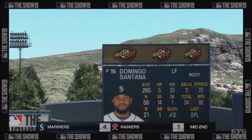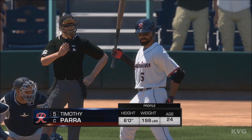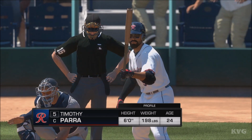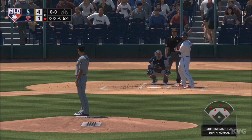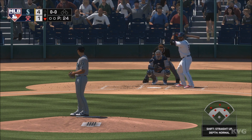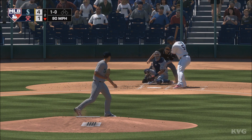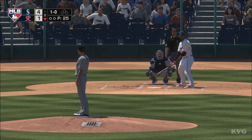On to the bottom of inning number 2. It's 4-1 in favor of the M's. Leading off the inning, the catcher, Timothy Hara, and they'll need him to get something going here. Ready with the first pitch. Here it comes. Now a good pitch around the knees, but it doesn't quite catch the bottom of the zone.